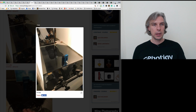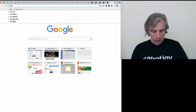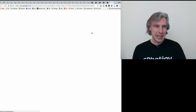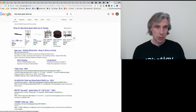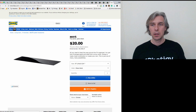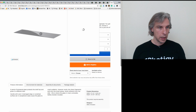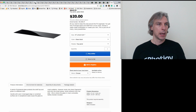There are cool black things on IKEA. I couldn't find it that easy, but IKEA black glass tabletop. They sell it. It's very cheap. Actually, I think I found it immediately. Google the best. Yeah, this, it cost, you see how much? $20, right? And it's completely glossy glass, mineral glass. And super cool for photography. Okay, so get there.